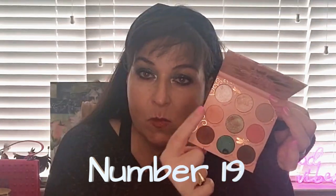I liked it. What can I say about this though? Like I said, nothing that special about it. I haven't really tried this green, blue, green shimmer here. So I really haven't gotten a full sense of this palette, but I do like the peach and browns. I like this shimmer right here for the inner corner. It's just a good neutral palette with a pop of color for you right there.